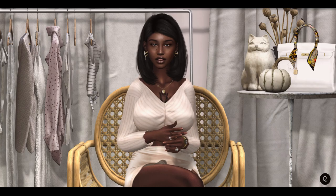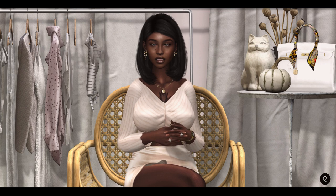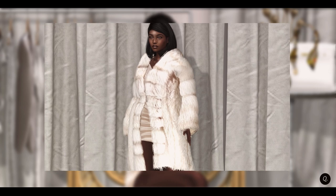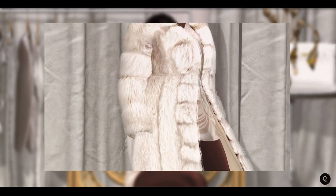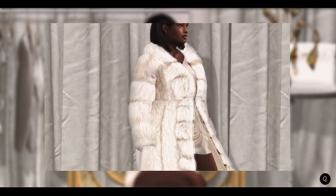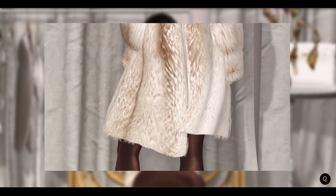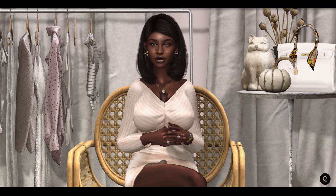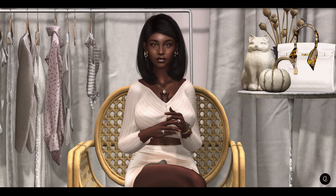So far this season, Vive Nine has released one coat, which is called the Colette Fox Fur Coat. I am wearing this coat in the tone pearl. This coat really makes me excited for the season ahead of us. These items from Vive Nine are definitely going to be a part of my fall closet this year.